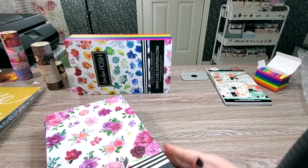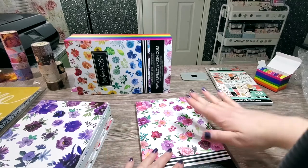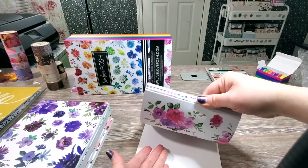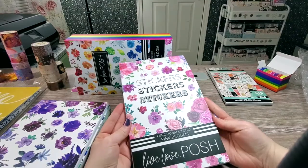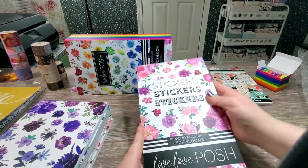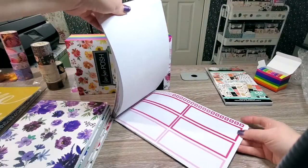So each of these contains 30 sheets, and they're completely color coordinated, the functional and the decorative stickers. So I'm just gonna flip through. Oops, I have it upside down. There we go. So this is the front, and I am just going to flip through because I think there's functional stickers. Yeah, so there's functional stickers like these.